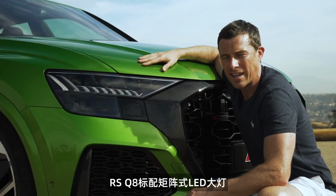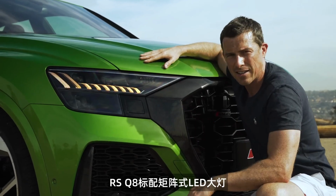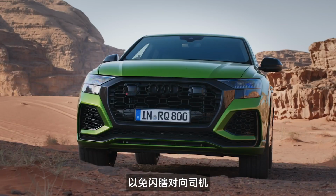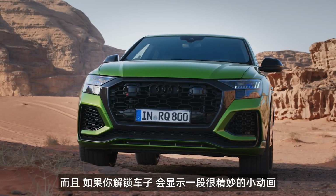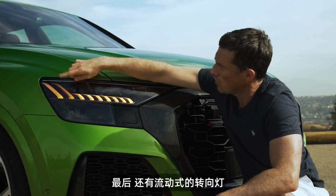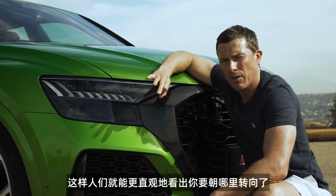The RS Q8 gets matrix LED headlights as standard, so they can blank out part of their beam so you don't dazzle oncoming drivers. Also, when you turn the car on, it does like this kind of clever little display to welcome you to the vehicle. And finally, you've got scrolling indicators there, which makes it a little bit clearer for people to see which way you're turning.